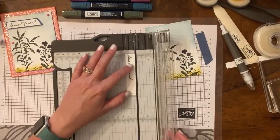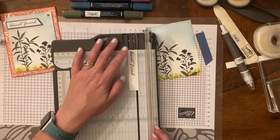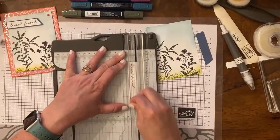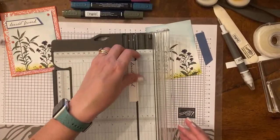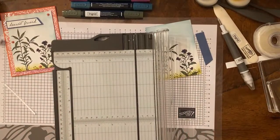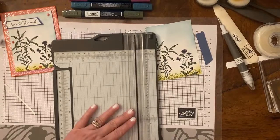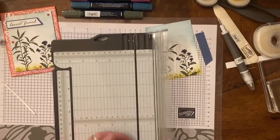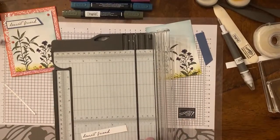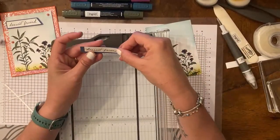What I'm gonna do is I kind of like eyeball it. I probably should have put it on the bottom, but no. Right, so I should put it down here on the bottom of my paper cutter. I have a new blade, so there's nothing to be scared about. I'm just gonna see if I need to take off a little bit more from my top.